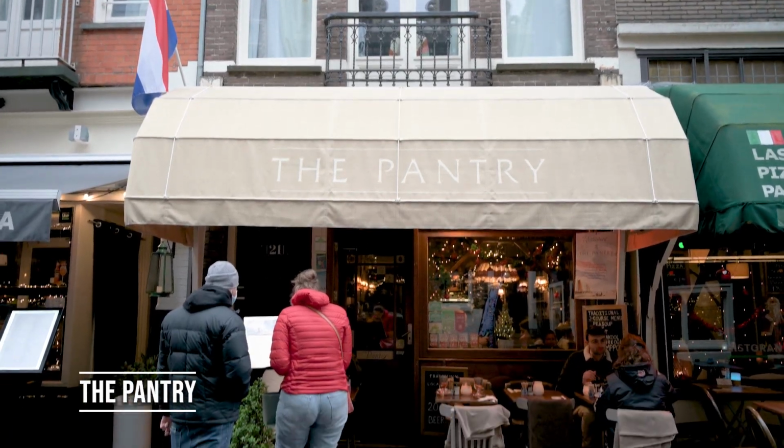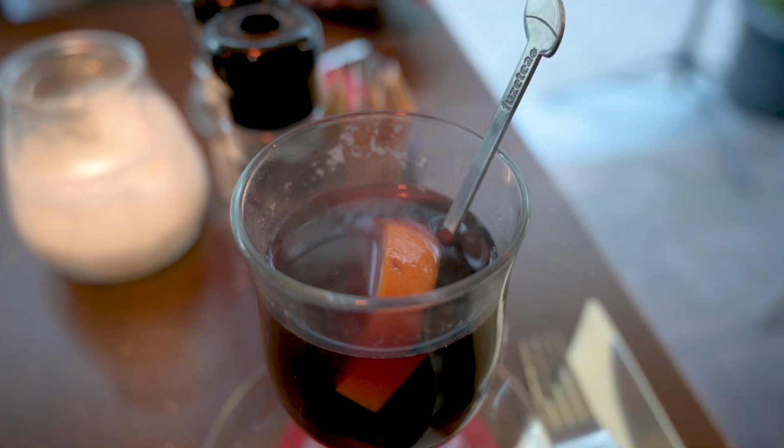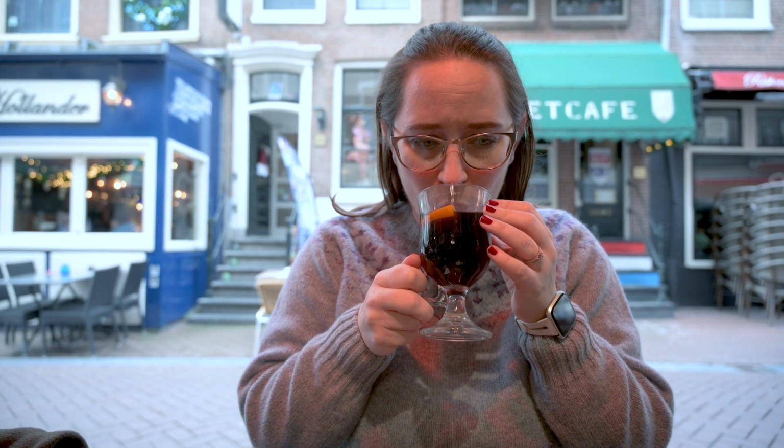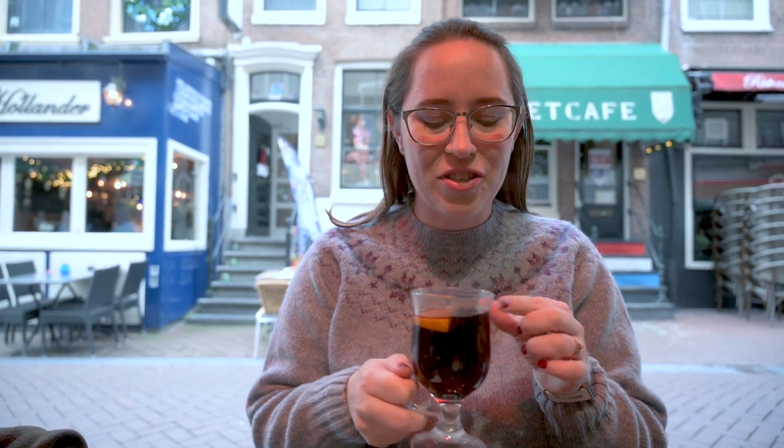Oh, that's really good. It's very fruity. So we are here at the Pantry and they have a grapefruity one. So if you don't know, Gluhwein is basically spiced wine. This one is red with a beautiful little orange inside.